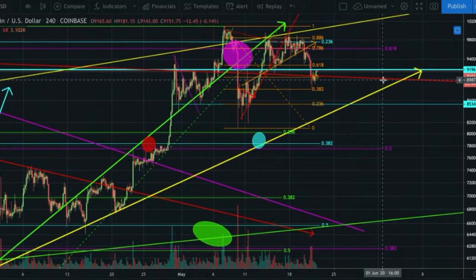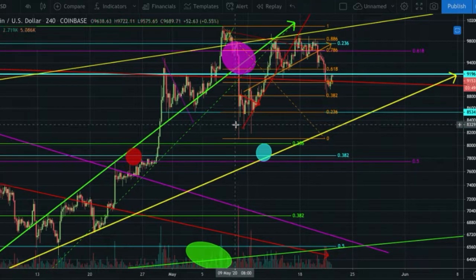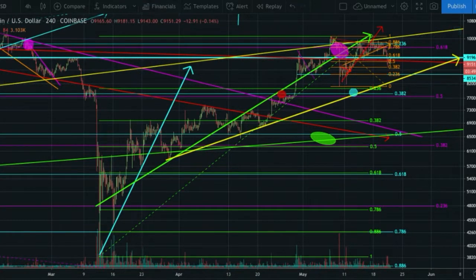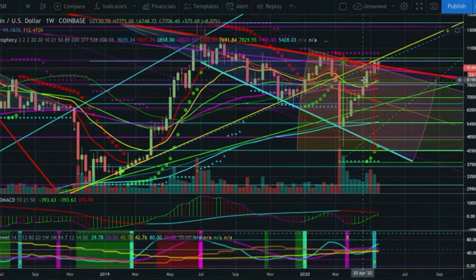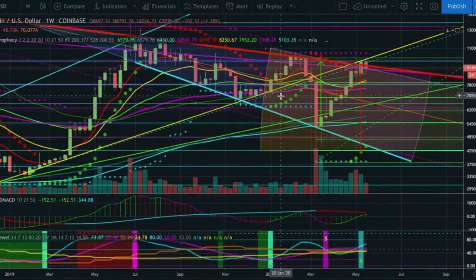So it's not unrealistic to think that we could move back up, consolidate again, and then break out to the upside. But at this point in time, based on our previous attempts to get through this area that failed and our long-term resistance, I think the most likely thing to happen is we're going to come up here again and get rejected.